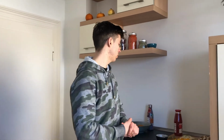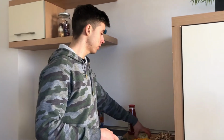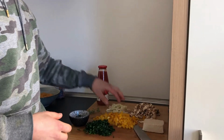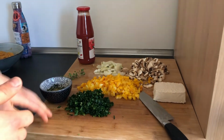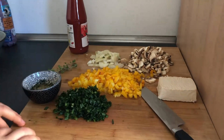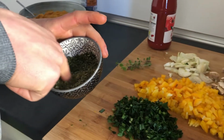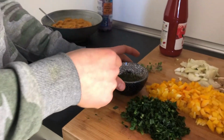The third recipe is a very easy and basic one as well. It's a bolognese type dish, sauce, however you want to call it. In this I chopped up 1 big onion, a pile of mushrooms, bell pepper. This is wild garlic, actually from our neighbors, so fresh, organic, all the good stuff. Then another bunch of basil and marjoram. I don't know how you say it in English.